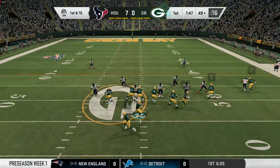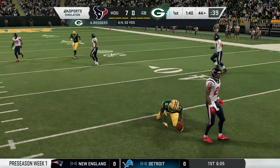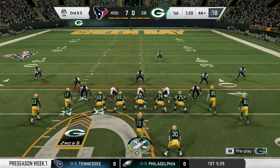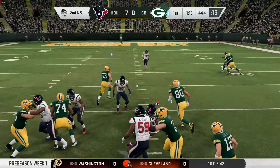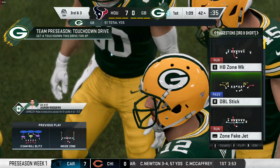So a 1st and 10 now in Houston territory at the 49-yard line. Now a man open down the middle of the field, and he'll be taken down at the 44-yard line. 5 yards on the catch there, brings up 2nd down. The 3rd year back from BYU, Jamal Williams with a carry. Deshaun Gibson there on the tackle.